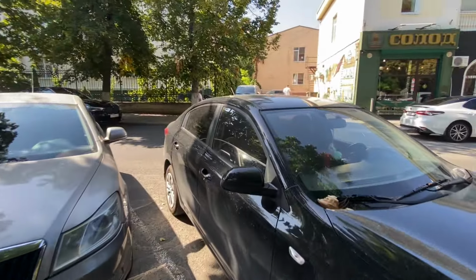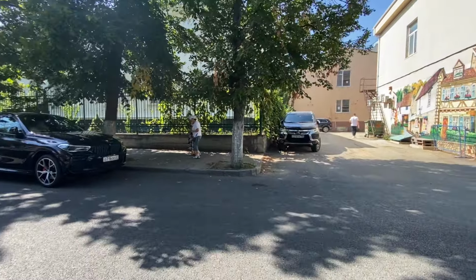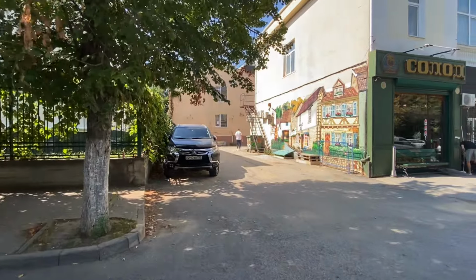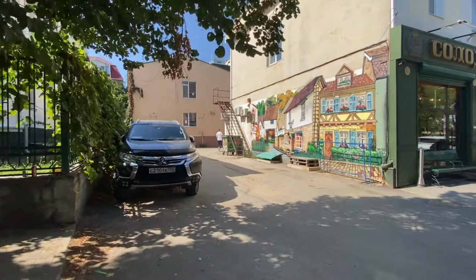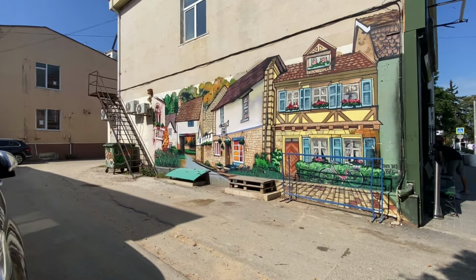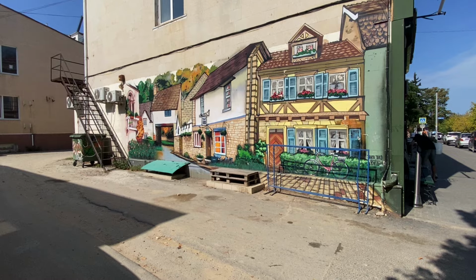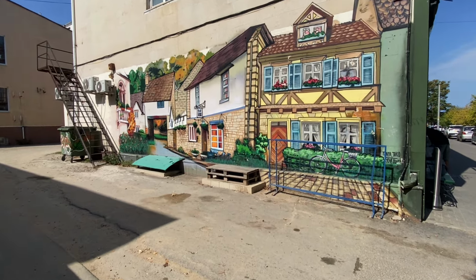So here's the graffiti I was going to tell you about. This is where I started from last time. Look at this. I think this is awesome. It's a lovely scene that somebody has spray painted on the side of this building. It's really cool.